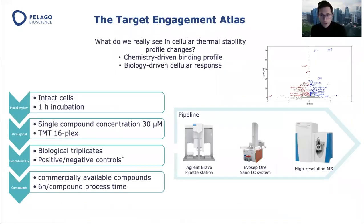So with that, I wanted to talk more about the Target Engagement Atlas. This initiative started at Pelago back in 2018 when we applied for and received funding from the innovation agency Vinnova to establish a database of CETSA profiles for compounds with a known hepatotoxic side effect. This initiative grew quite rapidly when we realized how much information we obtained about the molecular mode of action of the compounds. And today we have profiled a bit more than 400 compounds, and many of them in multiple cell lines, as I will show you later on.